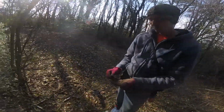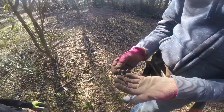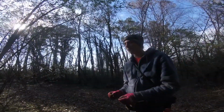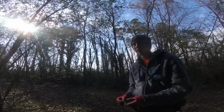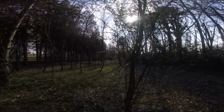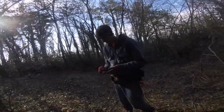JD just got a signal. He wasn't quite sure what it was. This is a hook off of a belt rig from the Civil War. Pretty sweet. I found a couple of those. So good find, JD. Appreciate it. What did it ring in as? Kind of like in the high 70s. Was it deep? Maybe 4 or 5 inches. Where was it? There was like a fallen down stone wall on the edge of the property where the woods start, and it was maybe 2.5 feet from this old stone wall. That's good. Civil War relic. You're on the board.